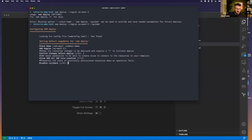And we are going to say no to this because we're going to get it right the first time, fingers crossed. And we will save these to a configuration file. Okay, so this is going to go and create some things in our account for us now.